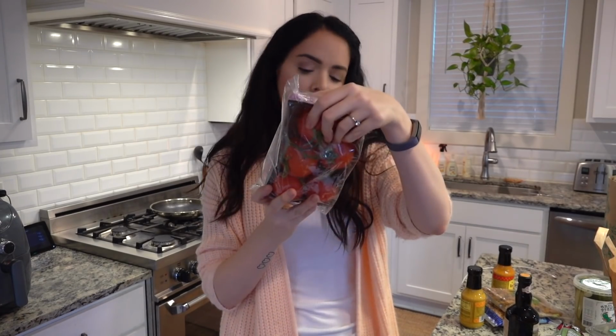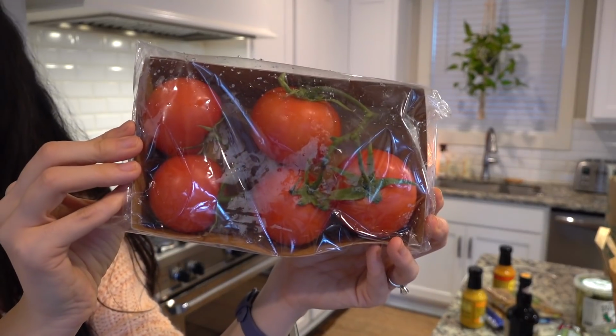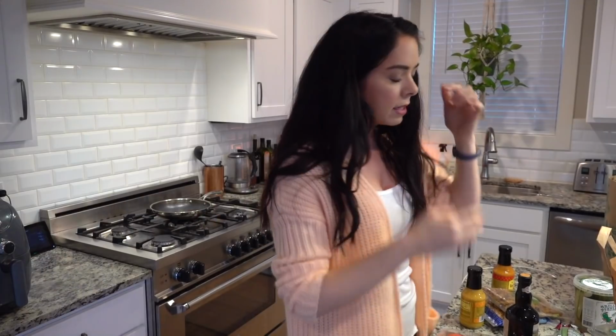So yeah, then I picked up some organic Roma tomatoes. I think they're Roma tomatoes. No, they're just tomatoes on the vine, but they're organic. Once again, I get a lot of comments about the amount of plastic in my grocery hauls. I know I say this every time. I'm trying, people. I'm working towards it. It's one of the reasons I'm trying to grow my own food, including tomatoes.